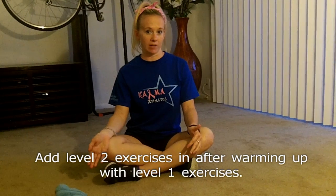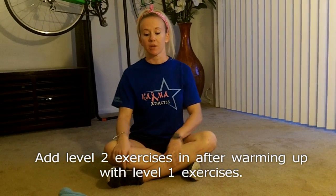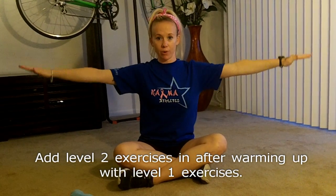Okay, so now we're moving into level 2 exercises. So again, this is for anybody, whether you had spacers or the tram flap. So level 2 exercises, we're going to do arm circles. So you start small, we'll go 10 forward, and then we'll go 10 back. Okay, so just one set of these.